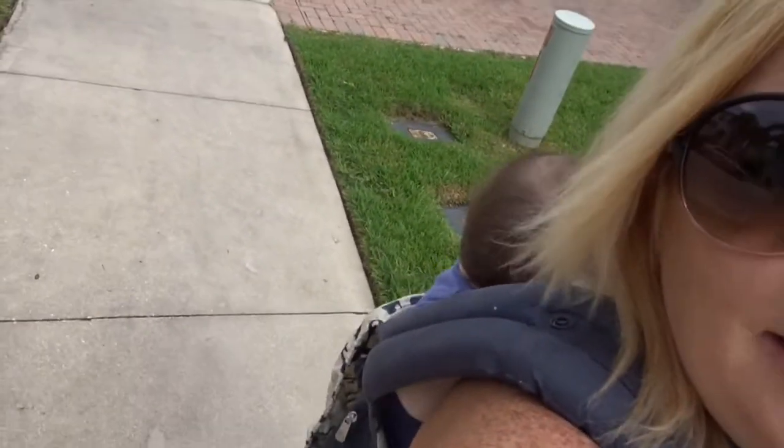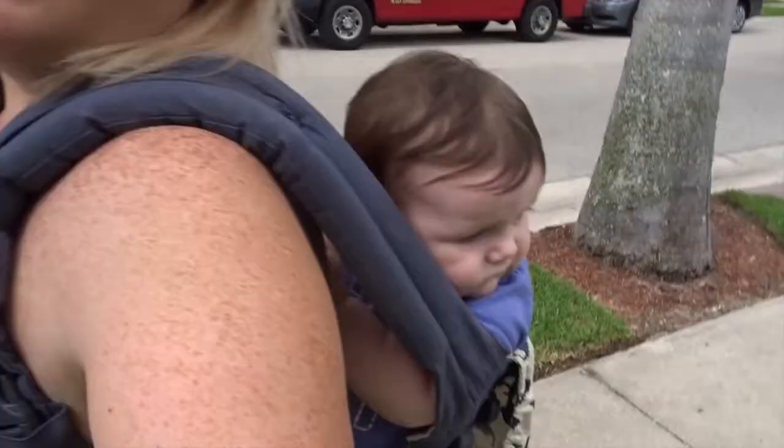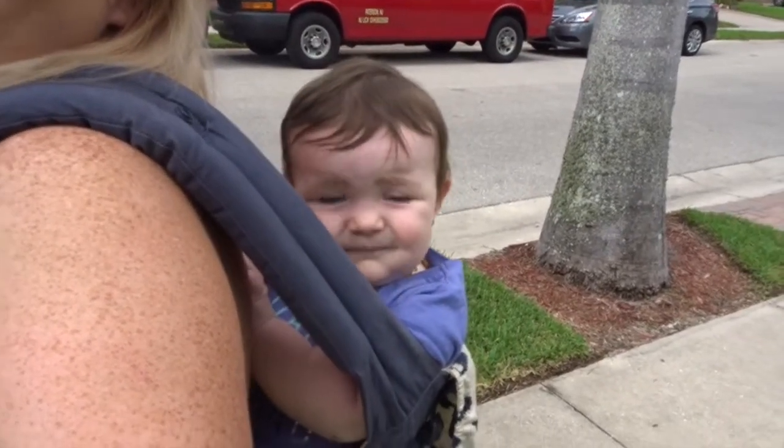So now, before it rains, it looks like it's gonna rain and I hear thunder, so I strapped up Harley to my back. She loves when I carry her. So I strapped her up, and we're taking a walk out really quick for a quick walk. And hopefully Chris can decompress for a minute.